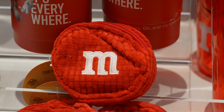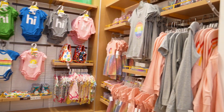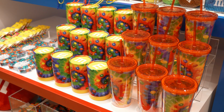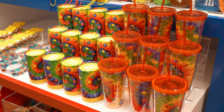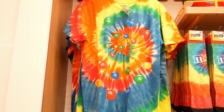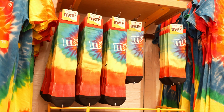These are coin purses for those who still use cash. And of course, this store can't be all for adults. You gotta get kids stuff too. I'll be honest, this looks more like Skittles. Whoa, check out the hat, man. That's kind of clever. I'll have to say, that's kind of clever. And, as usual, socks.